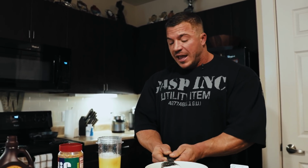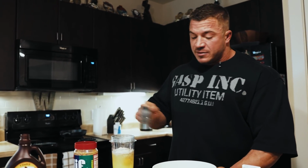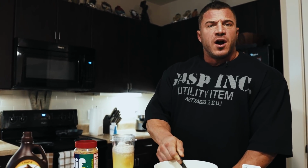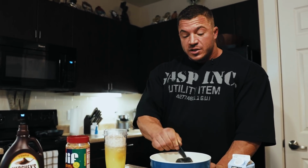So what I'll do today, at the point I'm at with my rebound, is 160 grams of oats, which equals right around 110 grams of carbs total. It's easily drinkable, so you don't even realize how much it is.